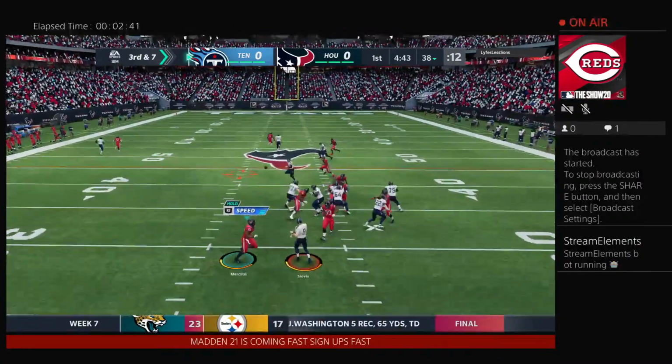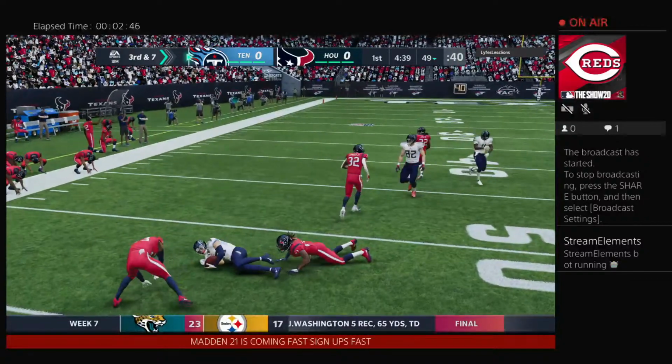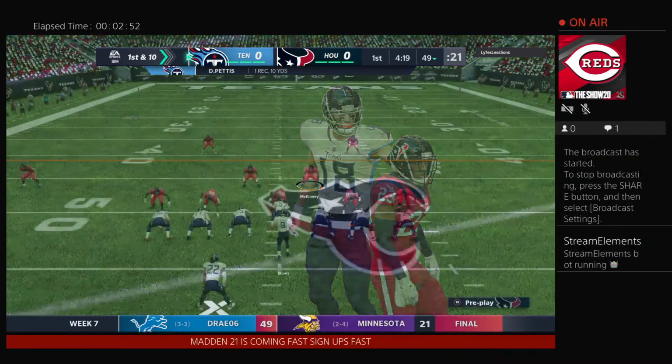On 3rd down, he'll drop to throw. That's complete to his receiver, Pettis. And they bring him to the ground just shy of midfield. That's a 1st down pickup for Tennessee on a gain of 10.